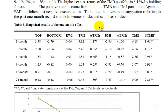And next we have the momentum strategy where we would buy the top in relation to past returns and sell the bottom in relation to past returns.